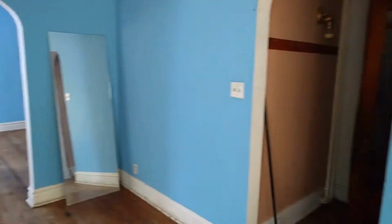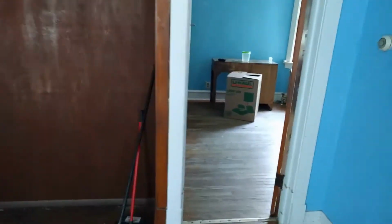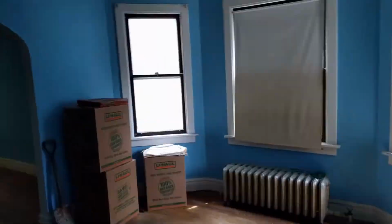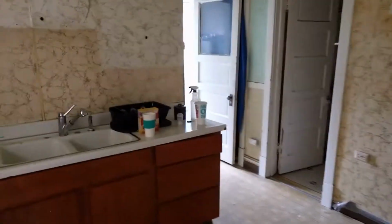This was a video that I shot once the property was acquired. Again, it was tenant occupied. It took a while to get them out of here. Needless to say, they didn't take care of this property much. This was the first floor. Again, about a 100-year-old property. This is probably one of the worst off properties that we acquired.